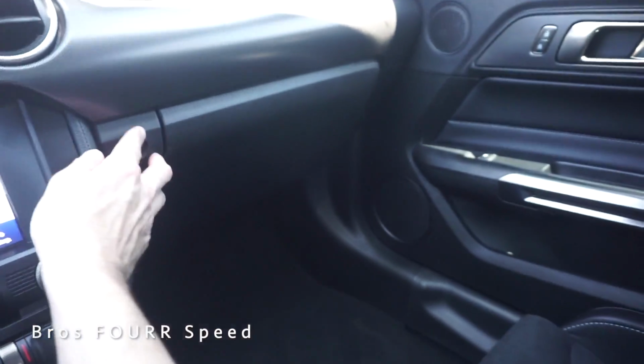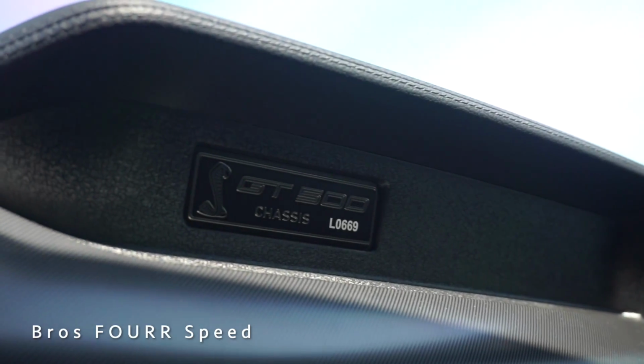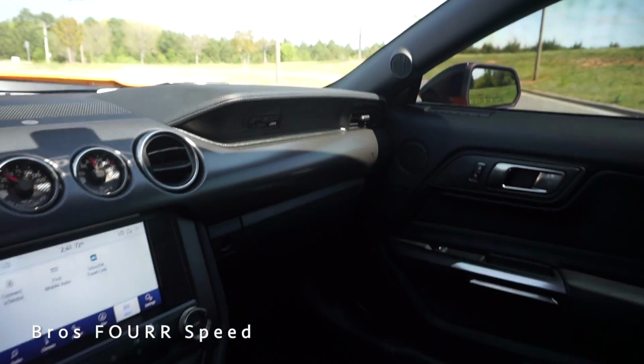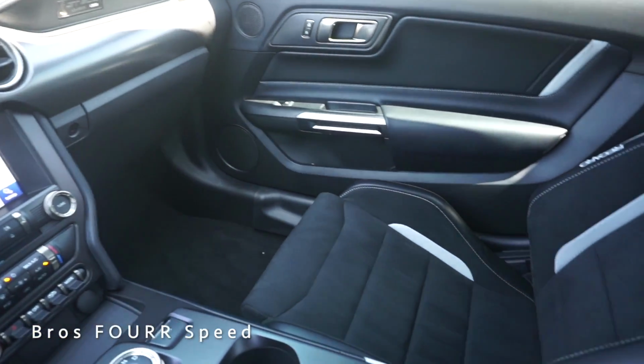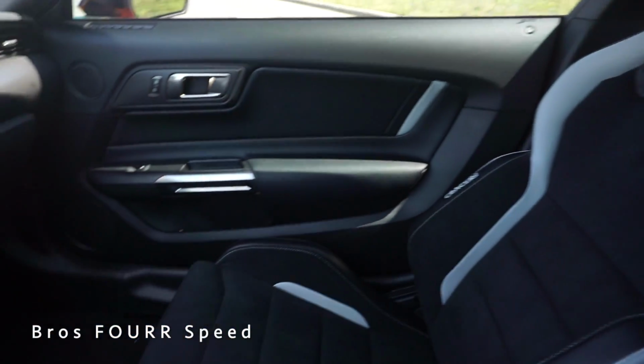Then taking a look over here for the glove box, we can open that up. Got a normal amount of space. Then we even have a chassis number on the top with GT500 written out on a badge, which looks very cool. And then one last look at the interior. These seats definitely look amazing in here. I love the contrast to them. Extremely comfortable already so far.